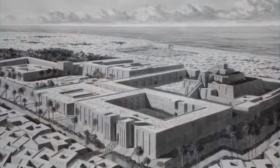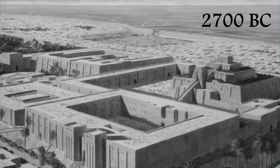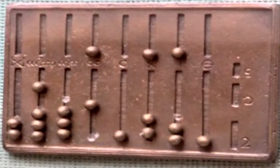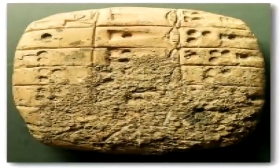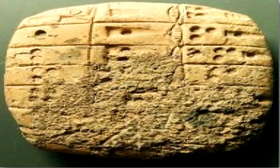The history of abacus dates back to 2700 BC, when the first precursor of modern abacus, the Sumerian abacus, was used in Mesopotamia. This primitive device was used for doing addition and subtraction. However, it proved difficult to operate and perform higher calculations.